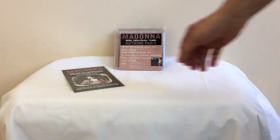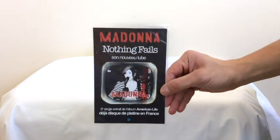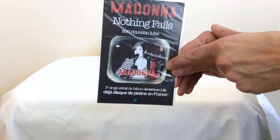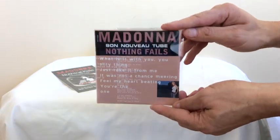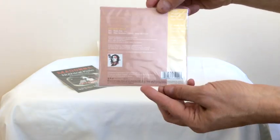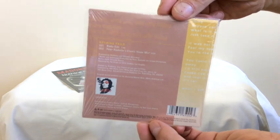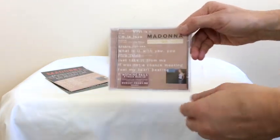So here's another French promo leaflet. This one is quite rare. You can see it shows the image of Madonna performing the song at Tower Records. It ties into that. This is the actual CD with a nice French picture sticker, once again, or title sticker. They're really nice. They're a little bit more different to the regular releases, a little bit more interesting. And the first copies came with that promo flyer.